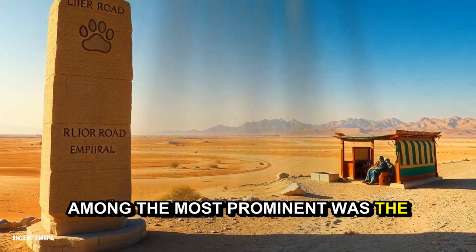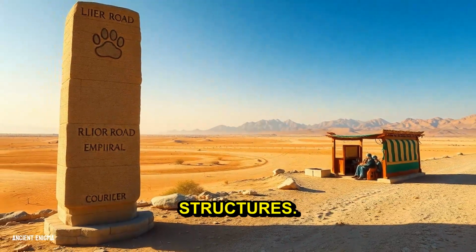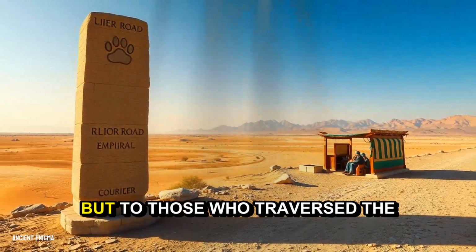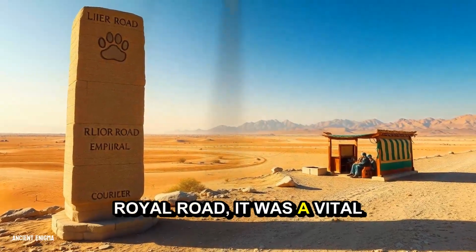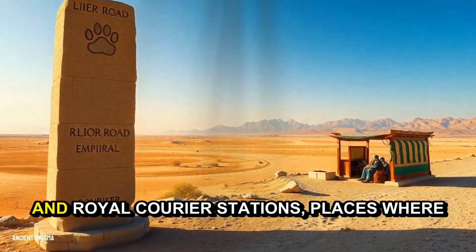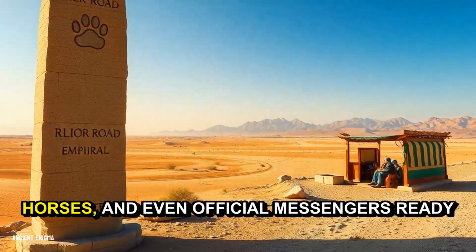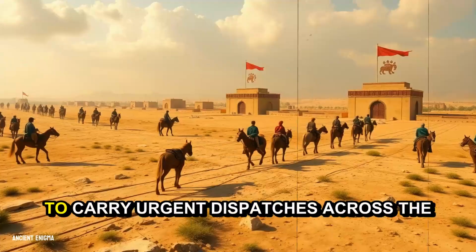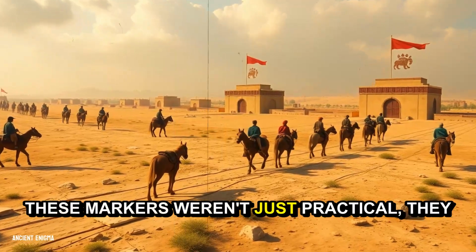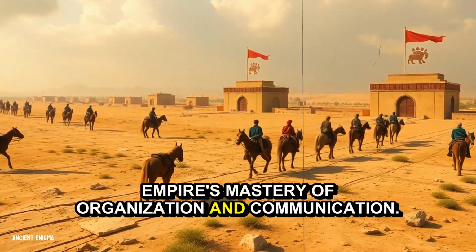Among the most prominent was the lion's paw, a symbol etched into stone pillars or painted on roadside structures. To the untrained eye, it might have seemed like a simple decoration, but to those who traversed the royal road, it was a vital signpost. The lion's paw marked rest stops and royal courier stations, places where weary travelers could find shelter, fresh horses, and even official messengers ready to carry urgent dispatches across the empire.